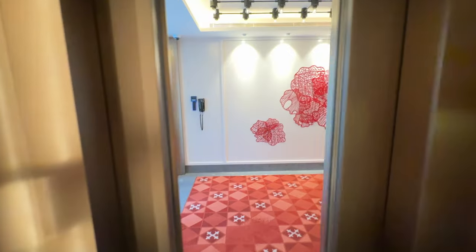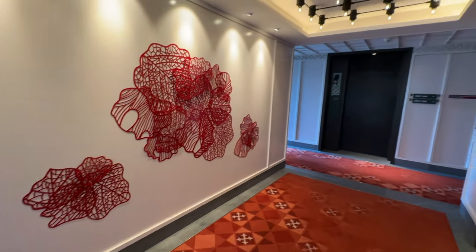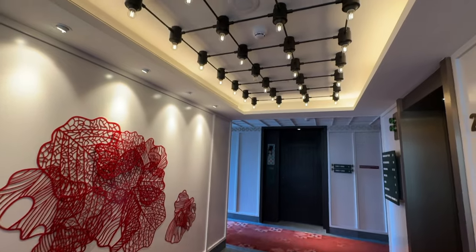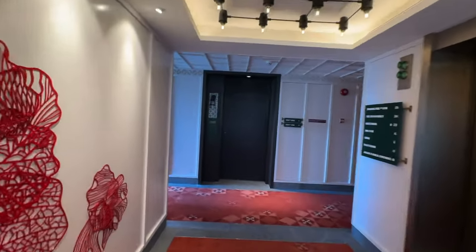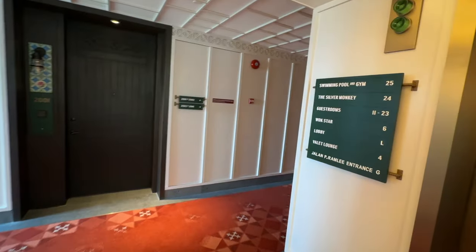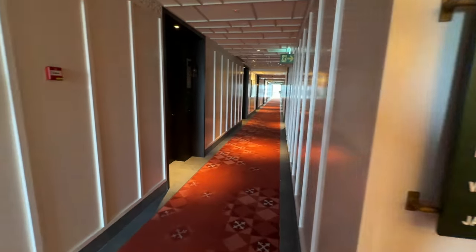Upon coming out from the lift, there is this abstract bright red art piece on the wall, with columns of bulbs on the ceiling as display. At the side of the lift is the signage of the facilities of each floor.